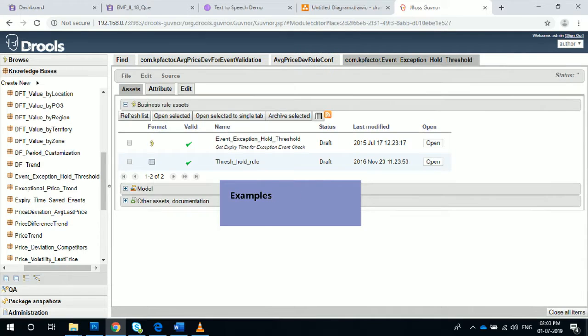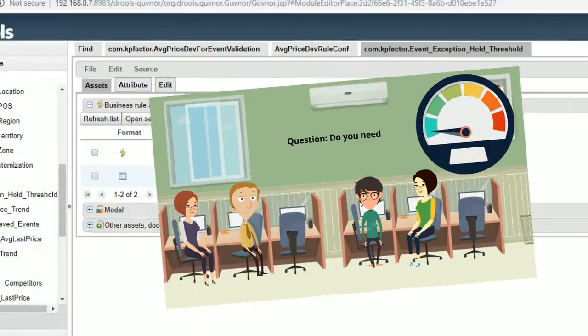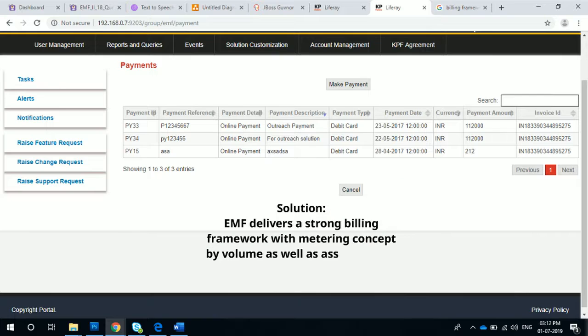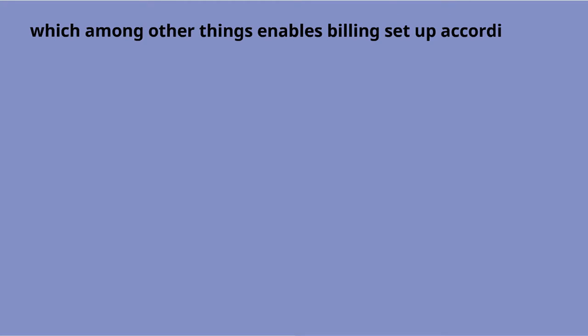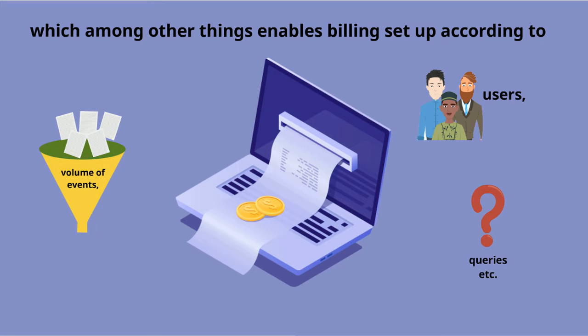Do you need to meter usage by department? EMF delivers a strong billing framework with the metering concept by volume as well as asset access. EMF comes packaged with a sophisticated billing engine, which among other things enables billing setup according to volume of events, users, queries, etc. Thus EMF can support scenarios for departmental metering for cost allocation.